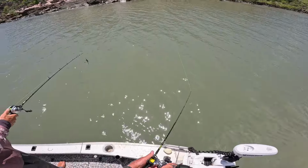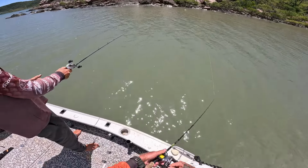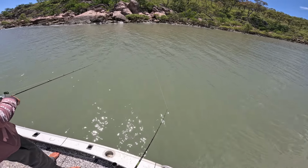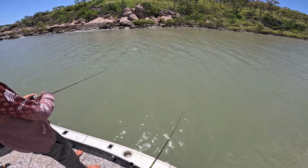Turtle just here? Yeah, there's a couple, eh? Yeah. I can see him. He's humming and hawing about coming up. Oh, humans!